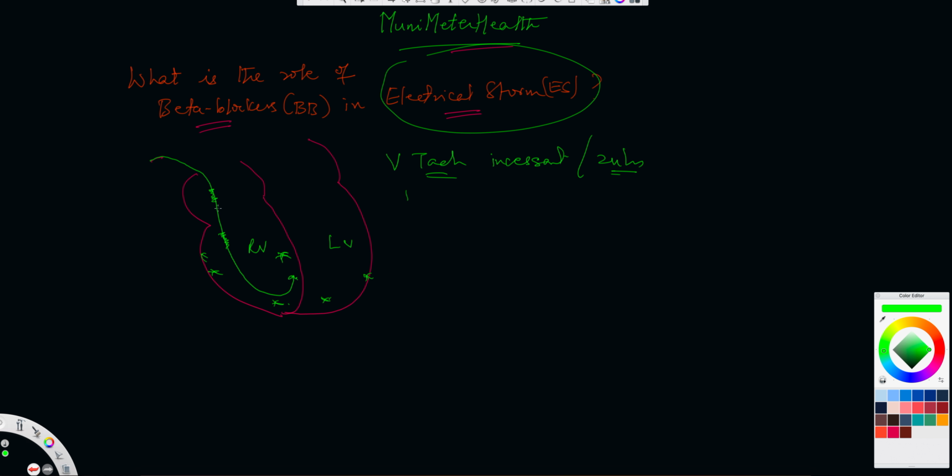But the whole idea is wanting to see: can the VTs be lessened? Can they quickly subside? Can they be less in frequency, less severe, less in duration, with fewer symptoms, and a quicker discharge? Obviously, these patients who are admitted for ICD placement and electrical storm can have a quicker discharge, so rehospitalization rates and hospitalization durations can be lessened.